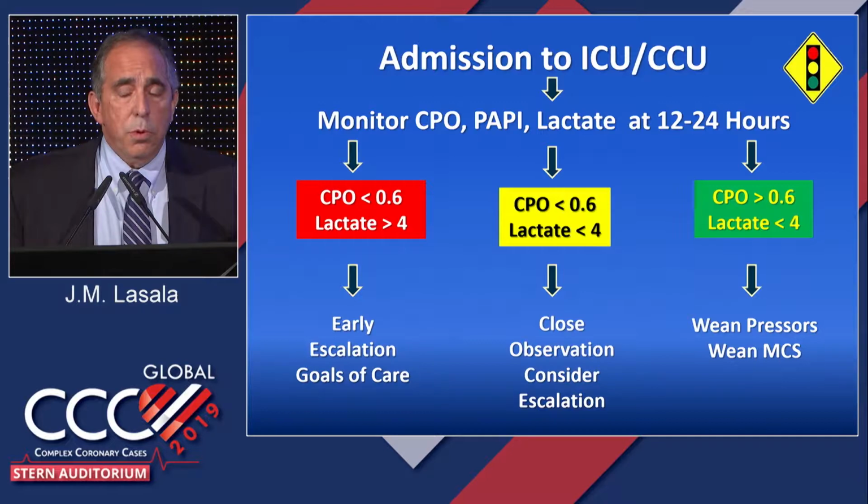Similarly, you have to be able to support that patient for a certain period of time afterward, and this is going to be evaluated by way of the same parameters. If I'm still limping along and I've got a high lactate, I've got to escalate care, and I've got to do this fairly quickly. Do I add on ECMO at this point? Do I go to something else?